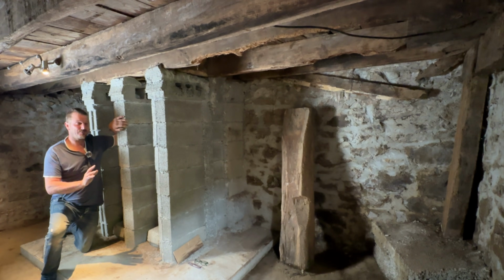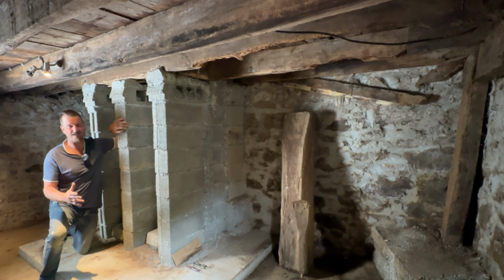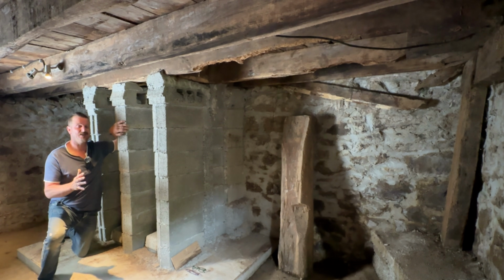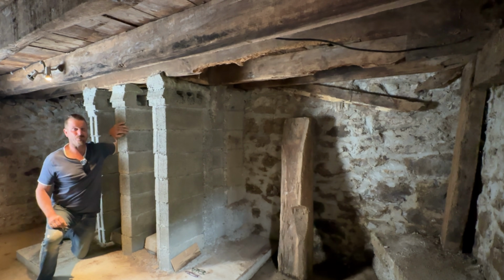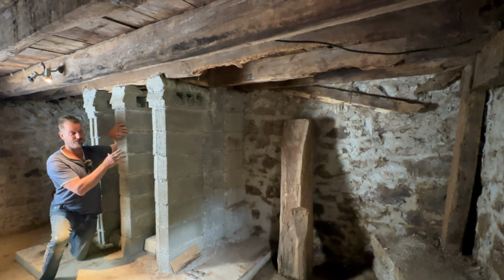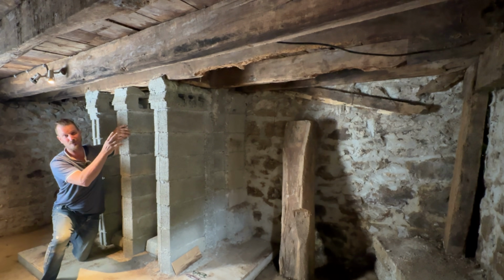So this is the more recent addition, and who knows how recent. I'm thinking, I could be wrong, about 70 years, maybe 50 years. But in comparison to the house, it is recent. And I think that beautiful bit of wood maybe formed part of this substructure. And the substructure I'm talking about is the chimney that runs on this side of the house.